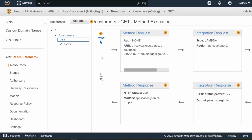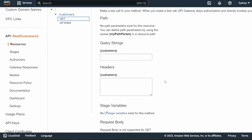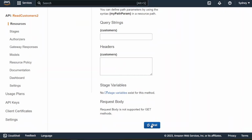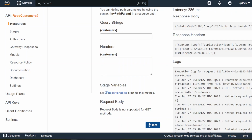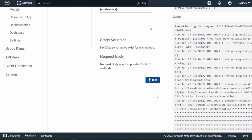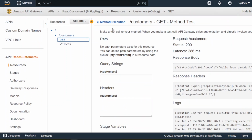Right, test. So hello Lambda. Right. How do we call this?